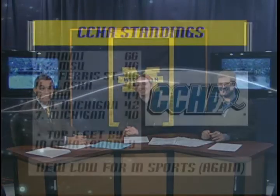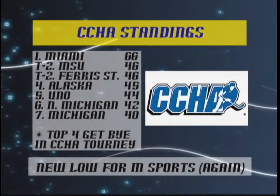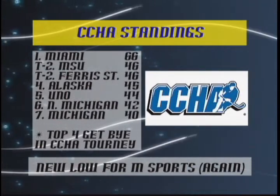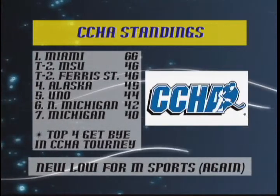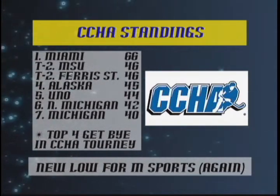Unfortunately, you have to talk about more hockey, and let's take a look at the CCHA standings right there for you. Michigan staying at the number 7 slot. They actually didn't lose anything by splitting with Northern Michigan, but it's still a new low for Michigan sports. Bad. Miami way out in front with 66 points. Michigan State and Ferris State both wallowing here at a key portion of the season with 46. Alaska with 45. Nebraska Omaha 44. Northern Michigan 42. So Nebraska Omaha in its last series this upcoming weekend has a chance to move into that top 4 slots, get that first round bye. For Michigan, no opportunity for that.